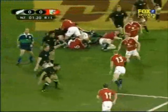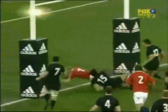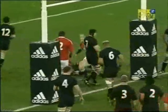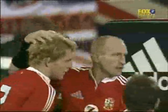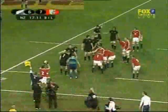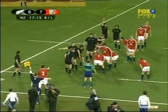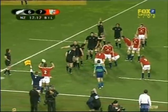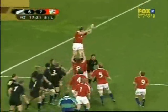Slowly. Now Thomas again. He's already had one good run. He's got another one. He's got a score under the posts. Gareth Thomas, the captain. Look at all the talking going on. Can you believe it? All intended to influence the referee.